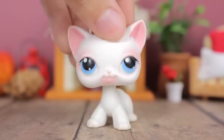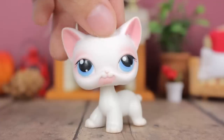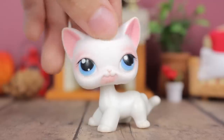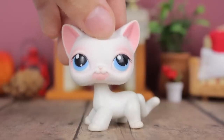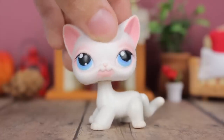Legit, I can look out the window and see exactly what store that I bought this LPS at. It was at a Dollar General, but it was back when the Dollar General was not disgusting and it was very clean and very pretty. I no longer go in there because it's disgusting. So when I was younger, it was amazing in there. It was like a candy store basically, and it had LPS everywhere. It was amazing, but the older I got, the worse it got. Wow, that sounds like life.